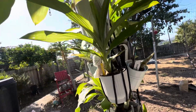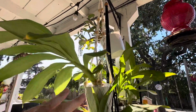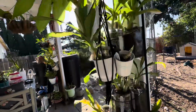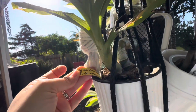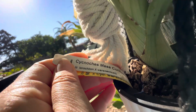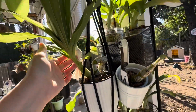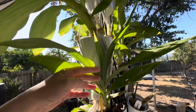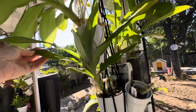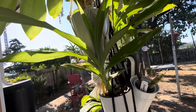And then I have a couple hanging from this pole up here, hanging in front of the shelving unit I have. And this is my Cycnodes, or Cycnoches, Mass Confusion. And this one bloomed for me last season, if you want to go take a look. Alien green blooms, very uniquely shaped. Really enjoyed this one, very fragrant. The majority of these are all beautifully fragrant. Some are a little lighter, some are pretty heavy fragrant.